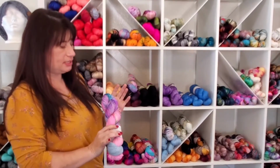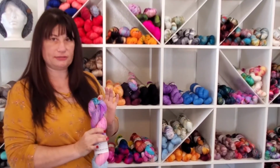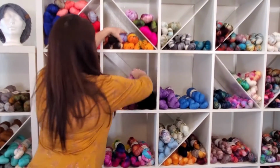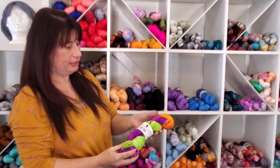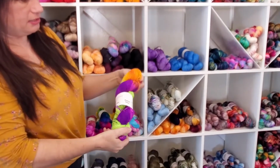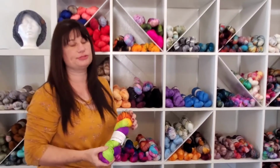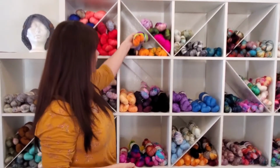She does more bright colors, summery or Eastery, I would say. Mm-hmm. She does not fear any type of colorway. Yeah, that's awesome. And that makes me think Halloween for some reason. As one of our dyers, she is absolutely amazing for us to work with. We're really proud to have her.